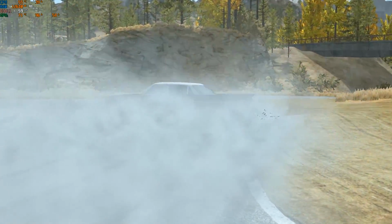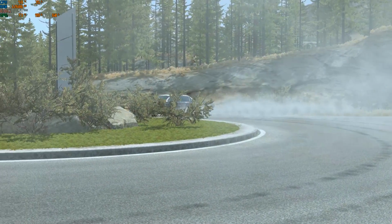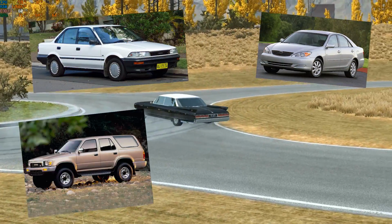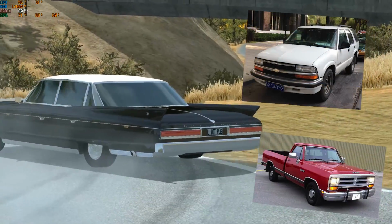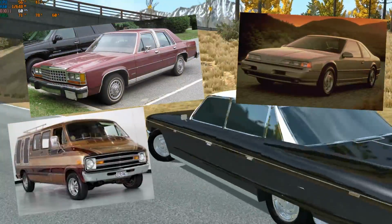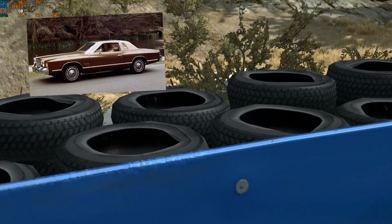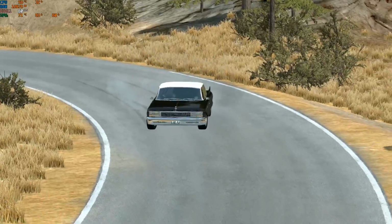So let me give you a little tip on how to make a beautiful looking car while remaining as boring and stock as possible. Search online for some Volvo wagons, some boring Toyota cars from the 90s, early 2000s, and some boring American SUVs, pickups or vans. Or search for 80s family cars, 80s family wagons, 70s land yacht wagons. All these things will be absolutely perfect for a sleeper car.